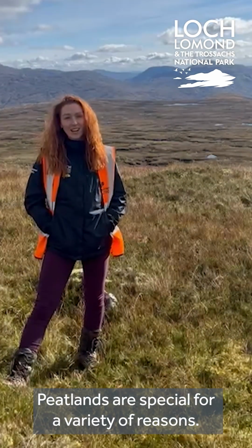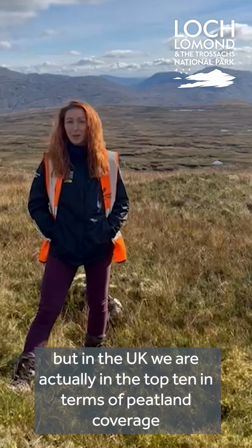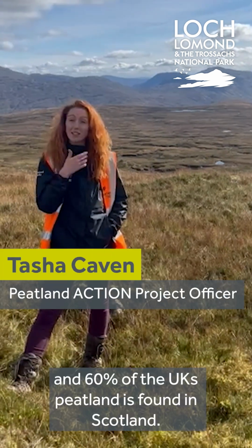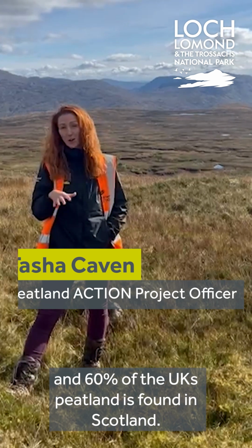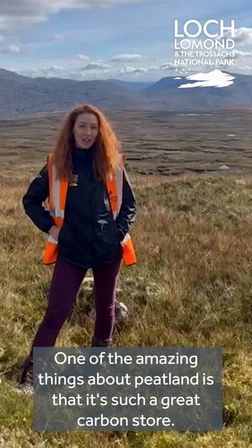Peatlands are special for a variety of reasons. They're found in about 180 countries worldwide, but in the UK we're actually in the top 10 in terms of peatland coverage, and 60% of the UK's peatland is found in Scotland. One of the amazing things about peatland is that it's such a great carbon store.